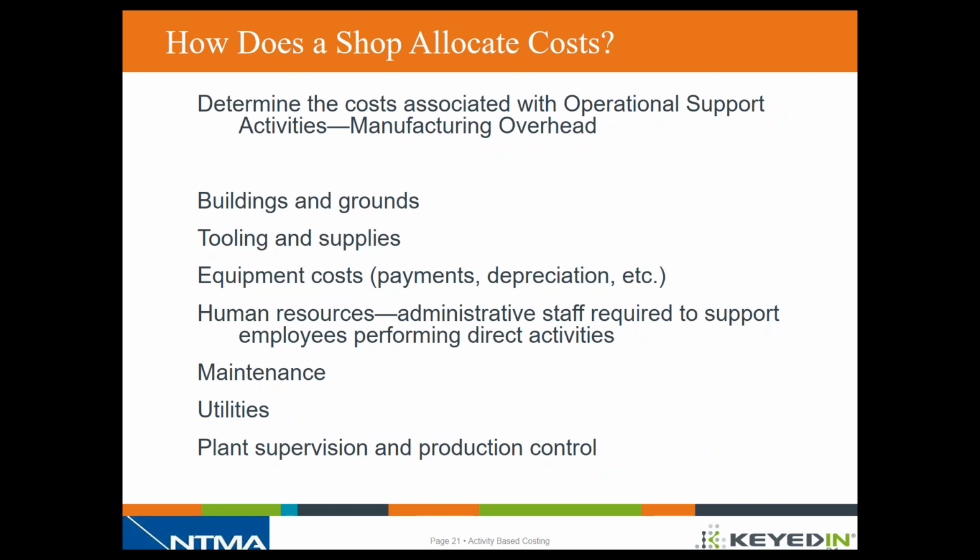So, for example, we have buildings and grounds. You may be either leasing the building that you're in, or maybe potentially you're buying the building that you're in. You may have tooling and supplies that are used across the entire company. For example, office supplies, or tooling that I might actually use across many different parts and many different work orders. You have equipment costs that just happen just because. And again, maybe it's not direct manufacturing equipment so much as indirect equipment.